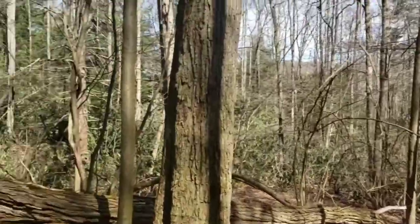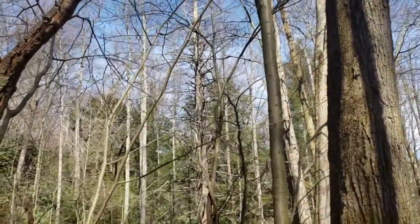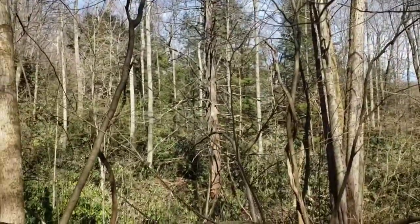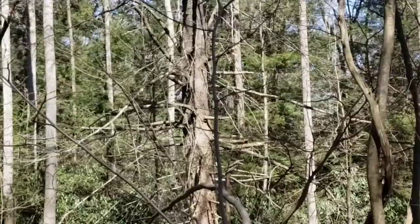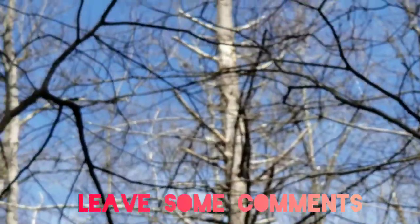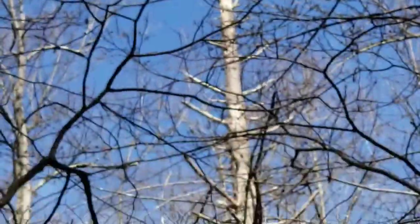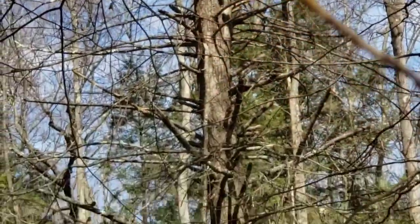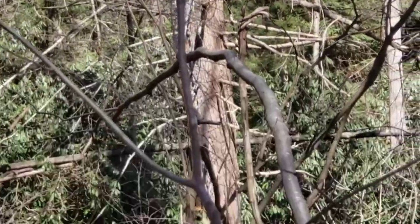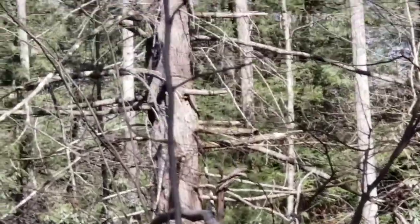Look at this big old tree right here. I showed that in one of my other videos one time. I was saying that the way them limbs are all broke off, I thought maybe it was Sasquatch come down here and cut them off for firewood. And I was looking around, see that big tree there? Looks like somebody sawed all them limbs off. I don't know what else would have been in here. It had to be a Sasquatch. What do you guys think?